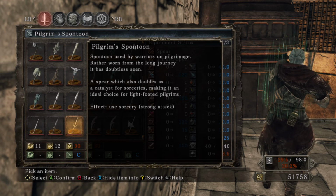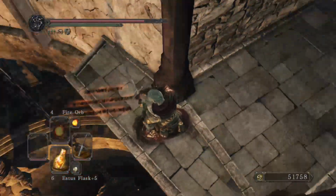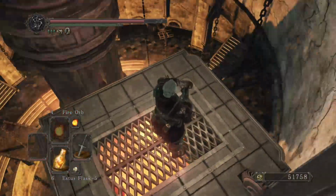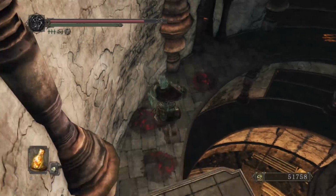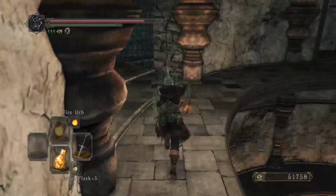Used by warriors on pilgrimage. Doubles as a catalyst for sorceries. Oh my, that is awesome, actually. A spear that lets you do spells. Finally live out all of my battle mage fantasies, of which I have at least 6. 6 individual battle mage fantasies at any given time.